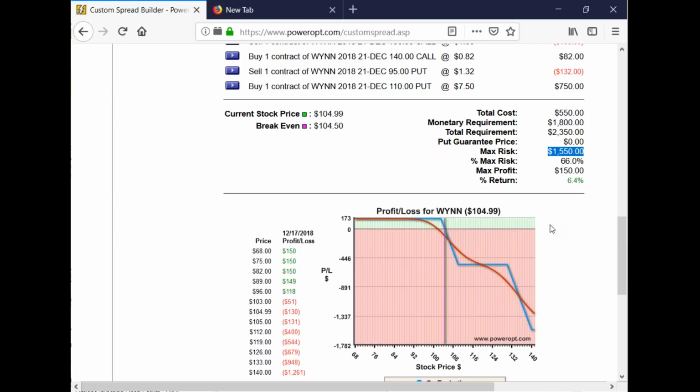As before, the maximum loss is only, what, 932? 10-point spread and the 68 cents. So you're almost not doubling it quite. And you may actually have to put up a monetary requirement there to cover some of the spread as well. Not the debit part, but the credit part.